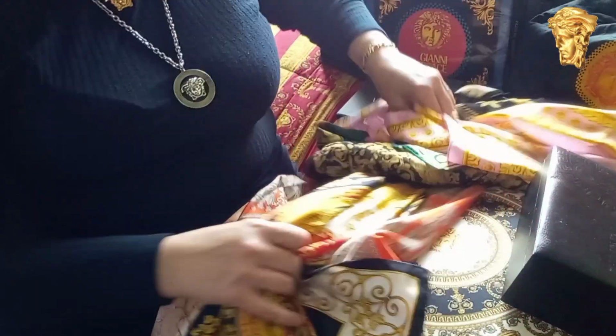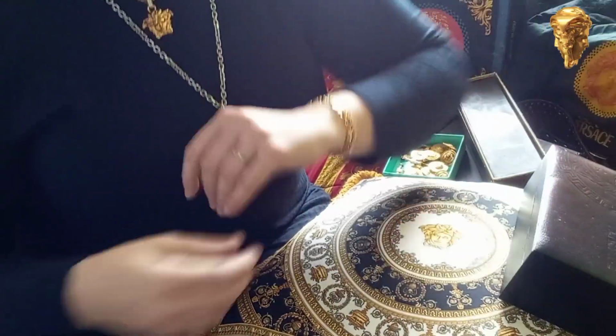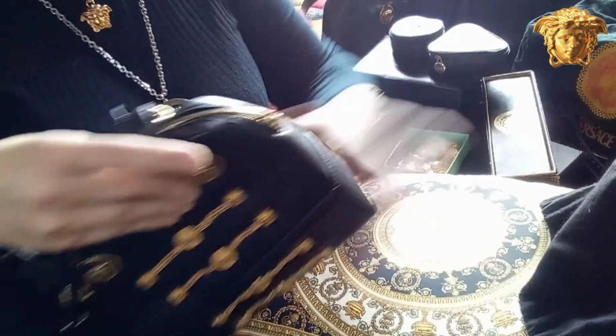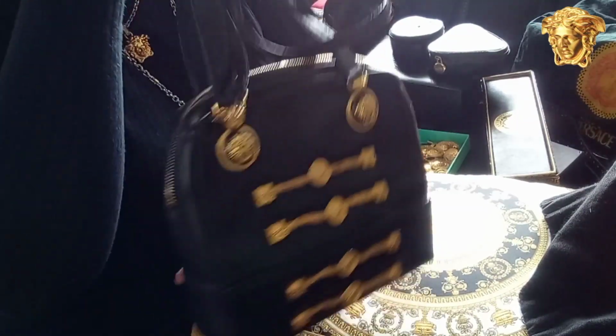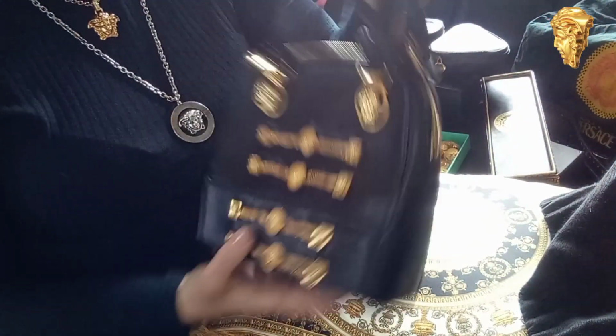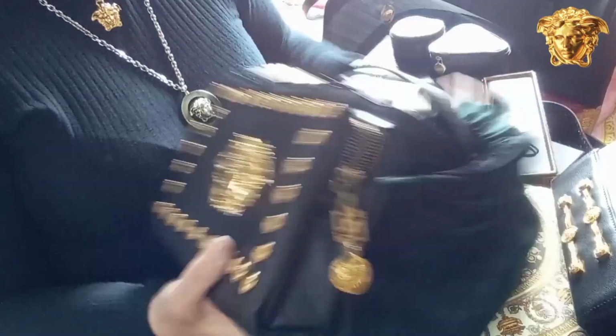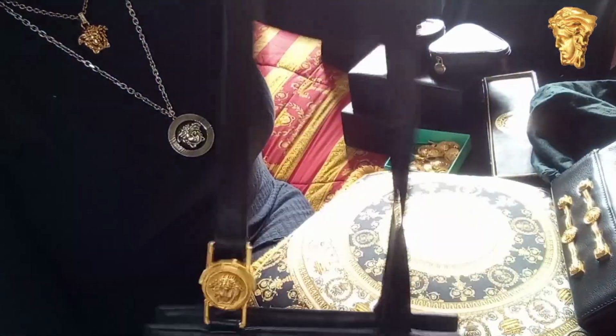And now I'm going to move to my vintage Gianni Versace bags. This is the first bag, an original gift bag, beautiful Medusa. And I will show you this packaging. This is the original dust bag. And this is the bag. You saw this bag before, but for anyone who is watching for the first time, this is from Autumn Winter 1993. This is my latest vintage bag, large Medusa plug. Also in very good condition, worn by a few celebrities.